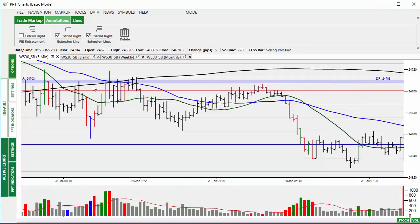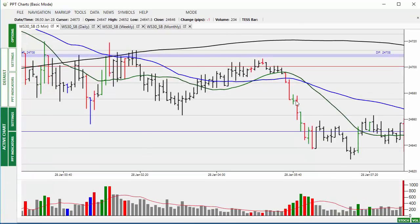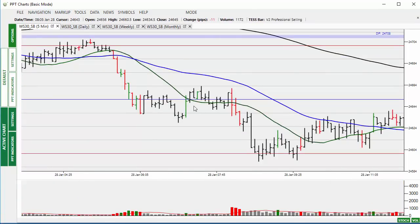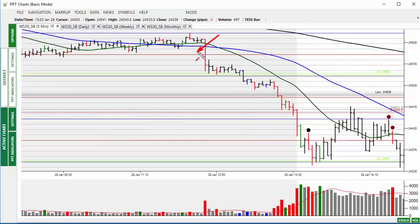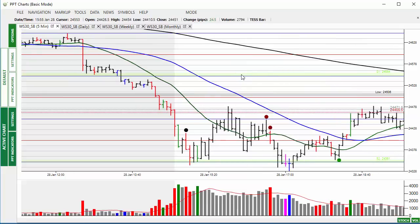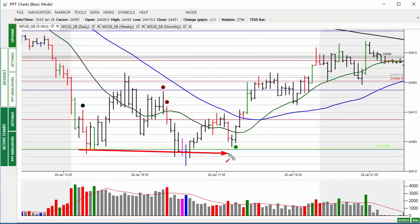Just remove this and drag the chart over up to the pre-market session, and then you can see at 12:50, an hour and a half before the market opened, prices just fell away sharply and then found support. We've got a double bottom here where the market's come across, gone up. We've got a 76% retracement there, and then down to retest.